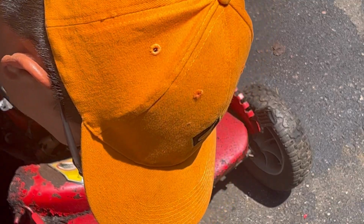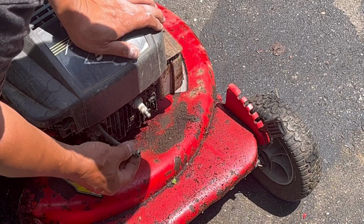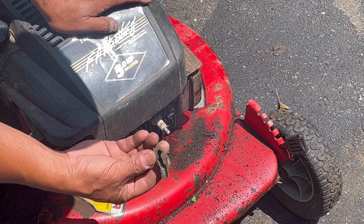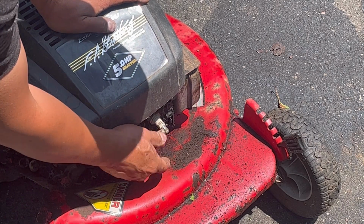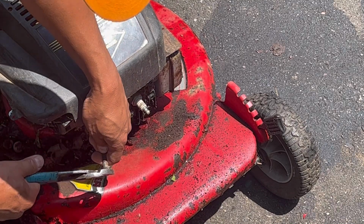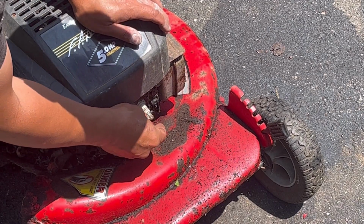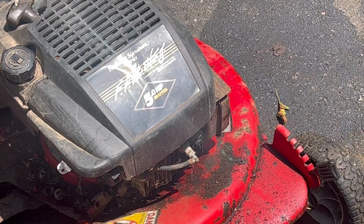Not that it would make a huge difference, but the boot just came off. There it is. Boot was trash. Looks like it was nibbled on by some rats or something. So that might not have been so tight. That's what she said. Just crimp this a little bit so that it makes a better contact with the spark plug. Like that. Maybe that'll help the sparkage. Sparkage!